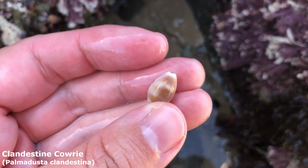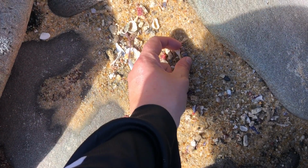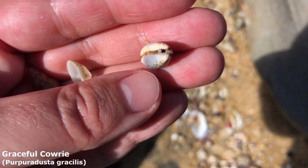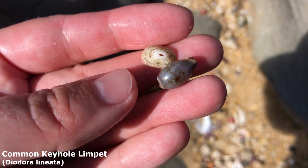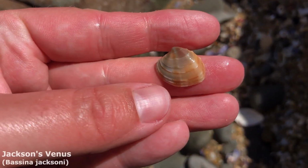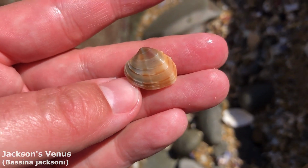Here we go, got myself a teeny tiny little clandestine cowrie. That's just a little mini fella, but I haven't actually seen a shiny one of these today. It is just a little graceful cowrie. It can come with my little common keyhole limpet that I also picked up earlier. That's cute. I have been seeing more and more of these lately. I'm not really sure why a whole bunch are washing up. Anyway, it is a little Jackson's Venus.